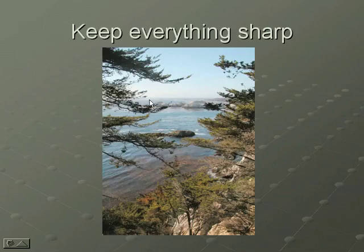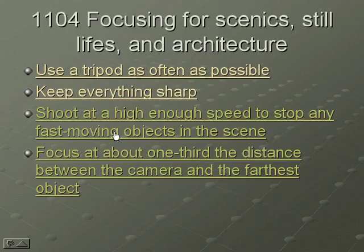Here we see that everything is sharp from the closest thing to the camera to the very farthest thing from the camera. And there's no blurring due to the movement of the subject or the movement of the camera. You want to stop down for depth of field, but you also want to make sure that you shoot at a high enough shutter speed to stop any fast moving objects in the scene.